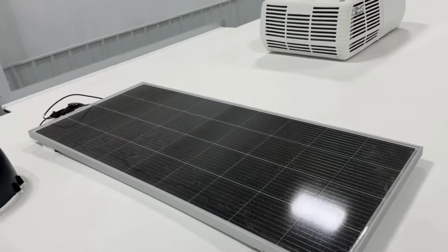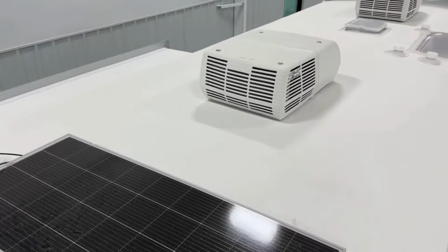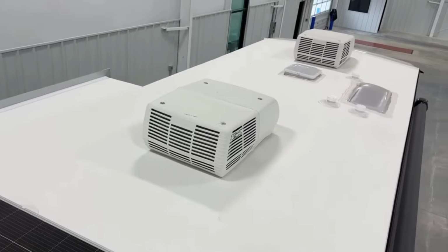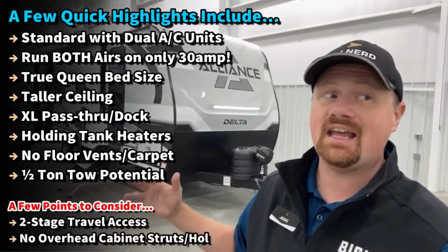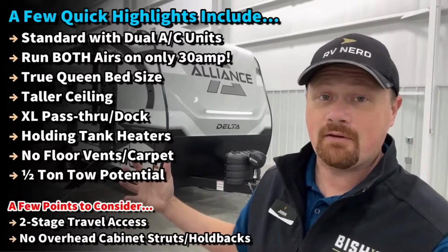I also really like how Delta's basically one of the only factory standard travel trailers out there with dual air conditioner standard, and you can run both air conditioners on 30 amp service. That is an exceptionally uncommon find right there.